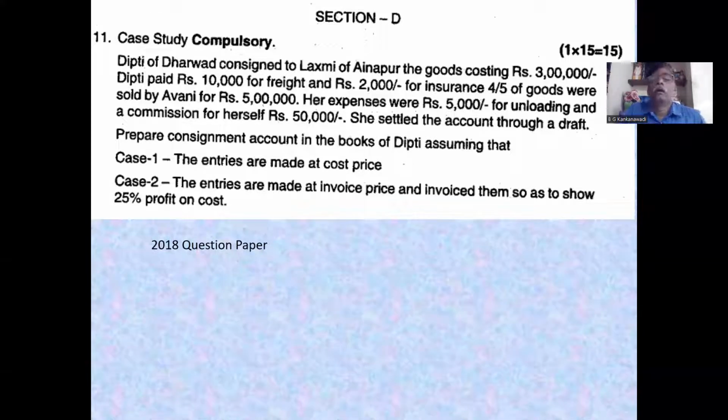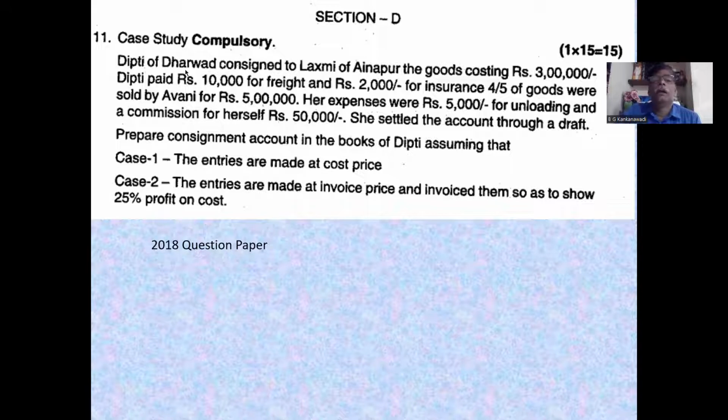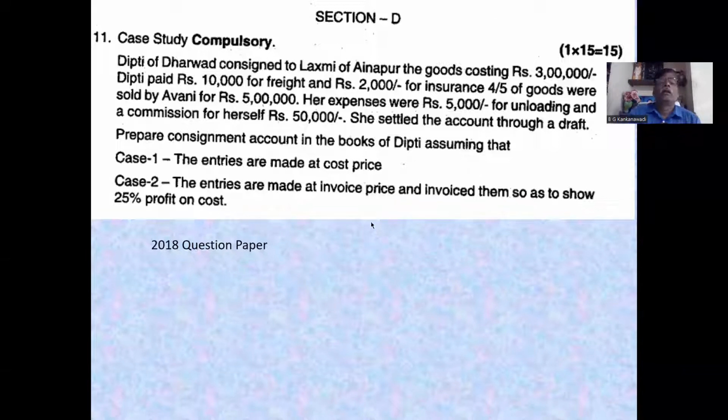Today I'll solve the case studies from the 2018 and 2019 question papers. Okay. And you see that this is the case study asked for 2018 BCom second sem. This case study is based on consignment. Okay. So you see this.